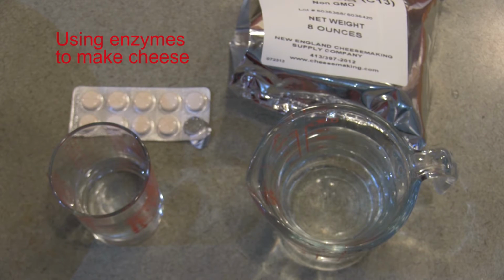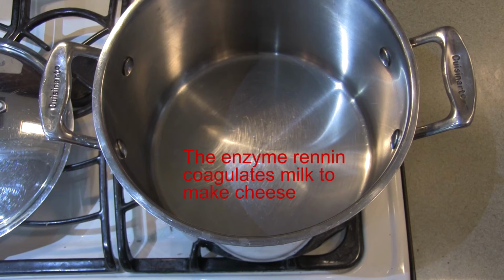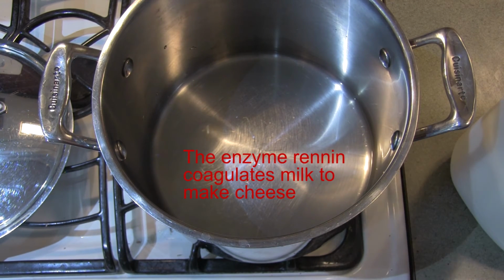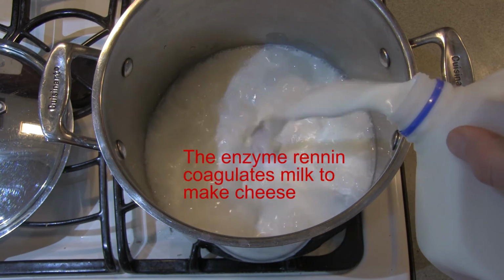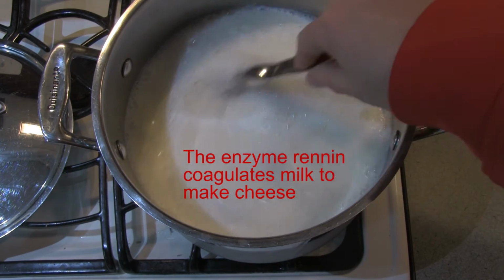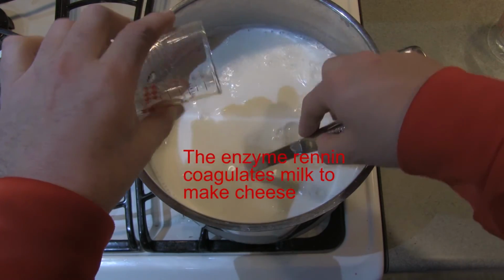using the enzyme Rennet. In the large container here, we've got a cup of water and a little bit of citric acid. In the small container, 2 ounces of water and a quarter of a tablet of rennet. We're going to add the water and the citric acid mix to the pan, and then we are going to add a full gallon of 2% milk to the pan. And now, while we're stirring it, we're going to bring this up to 90 degrees Fahrenheit. Now we're going to stir in the rennet for 30 seconds.